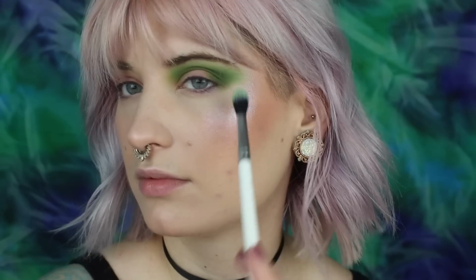I really like the way these greens work and play off each other. It's really pretty. I suppose I haven't even put my brow gel in my brows yet. It's one of those days, I guess. I will just have to do that afterwards. I never do brows last. It's one of those days.